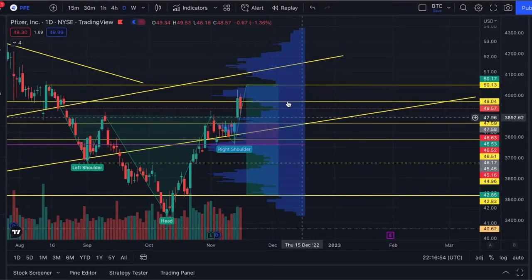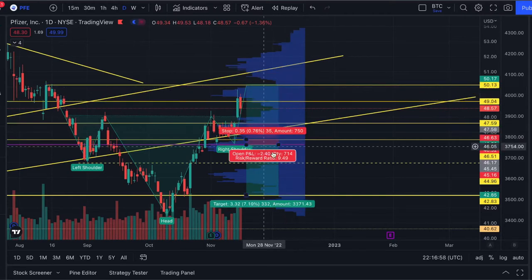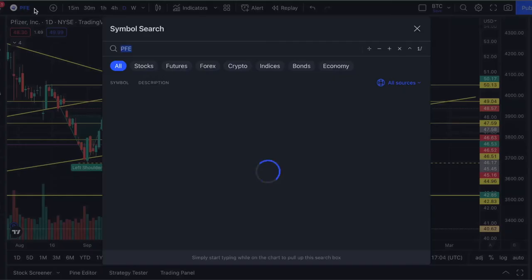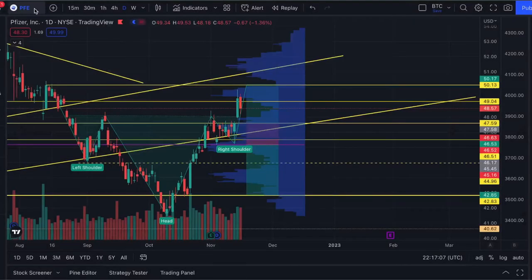Okay, so that would be our long play for Pfizer, and this would be our down play. I'm not really expecting anything to be too negative on healthcare. So let's jump over to AT&T real quick because we're running out of time.